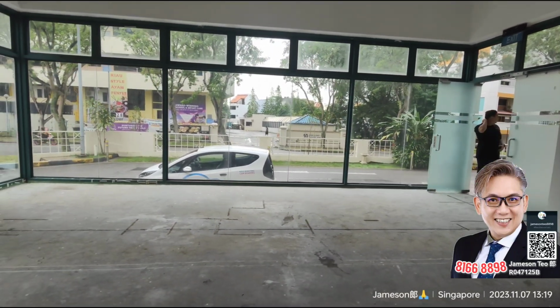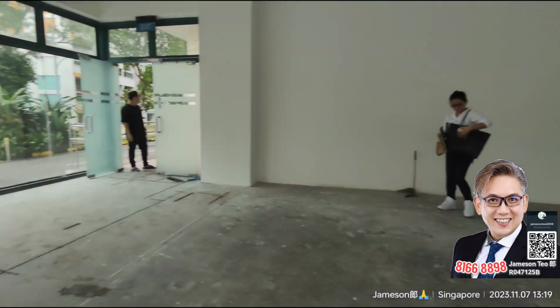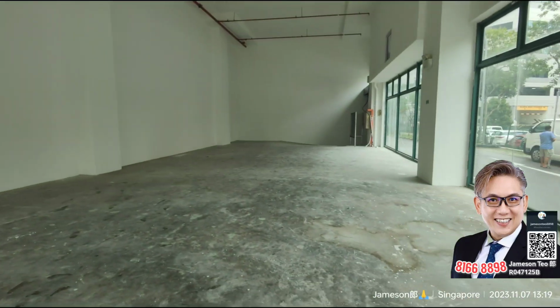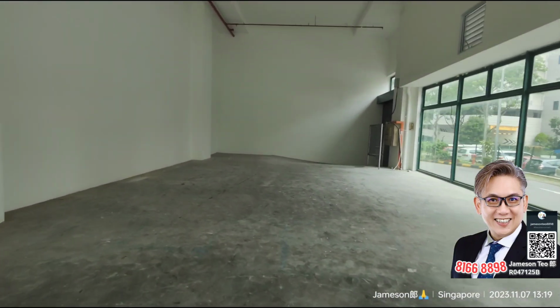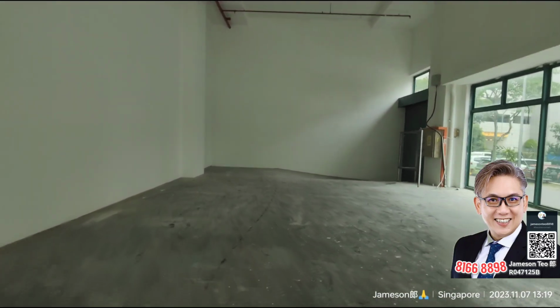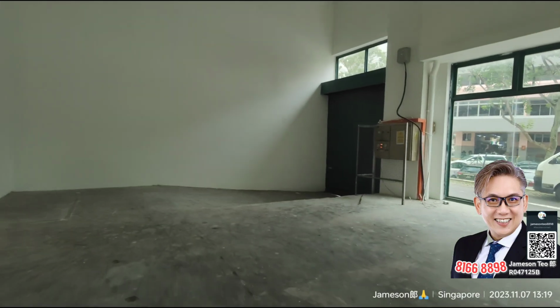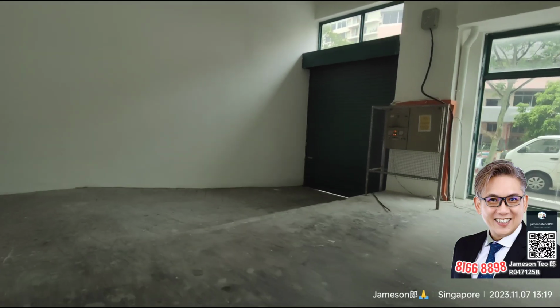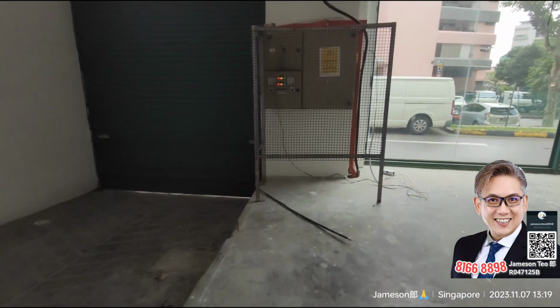The area for your front office or serving your customers will be wonderful for this unit. Rectangular and long, and we also have the ramp into your premise by this huge, large roller shutter, and it brings you right up to the road. Let me show you.